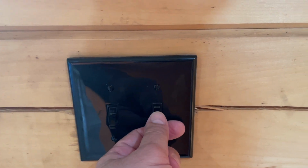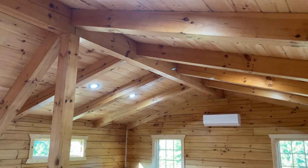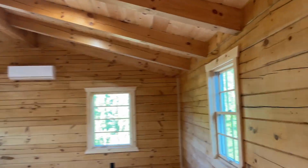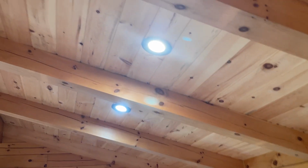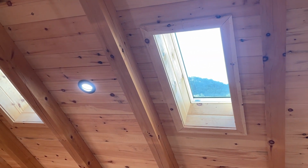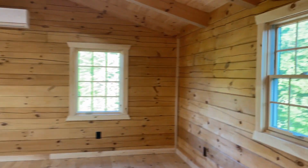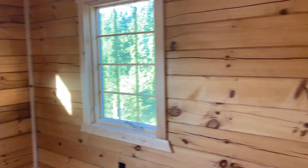And when you get up to the top of the steps, there's 2 switches. This one operates the landing light. This one operates the 4 lights in the loft. And I'll show you those 4 lights. 1, 2, 3, 4. So with the lights downstairs turned on, and the lights in the loft, you have 8 overhead lights, which is really at night a lot of light. And of course, if we're going to have lamps or anything.